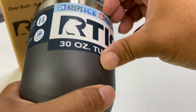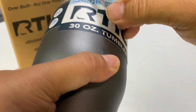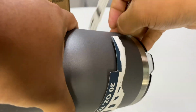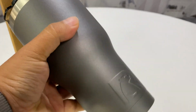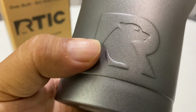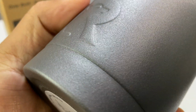I do like the logo. And Yeti, 4 letters, RTIC, 4 letters. There are some other ones. It's always funny to me because I grew up camping, and the big outdoor brands were like Coleman and things like that. And it's funny that I guess they rested on their laurels and companies came up and stole their market share. You do have the RTIC logo debossed in the bottom there.